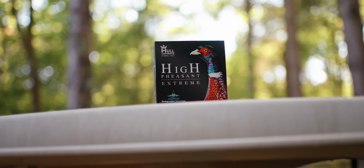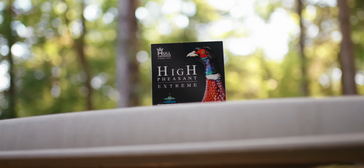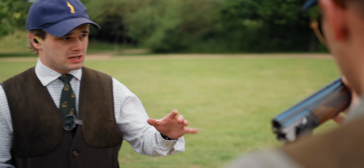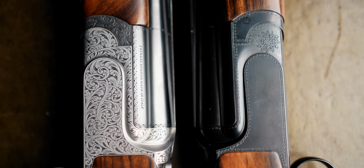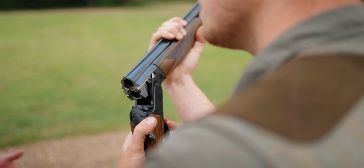Hull do a big range of loads. They do a 24 gram 7.5, 26, 28 and 32 gram. They also now do a bismuth load, and in the next couple of weeks to possibly a month, they're bringing out a steel load as well. Yeah, I did hear that. That's quite exciting. And this is steel proofed? High performance steel shot proofed, yeah. Generally speaking, we'd have them multi-choked, but that's completely up to you.